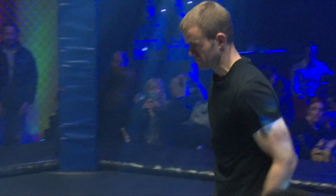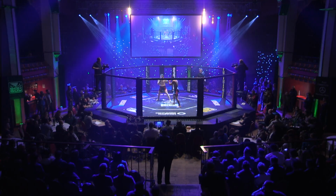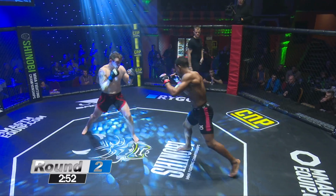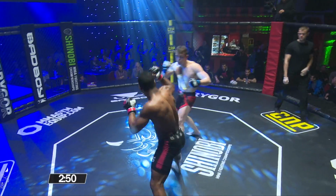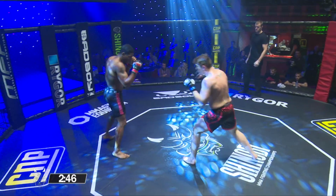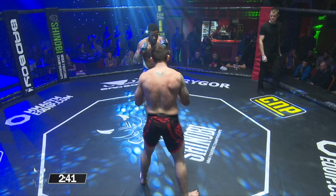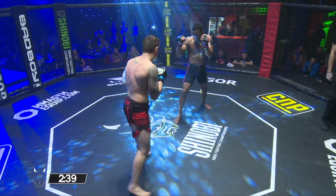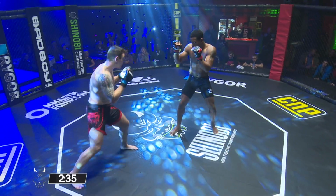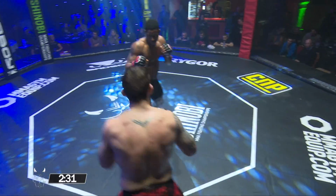So second round. Let's see if Stanton tries to keep this one standing now and use them hands. He got a bit of success in the first, looking to use that lead left. Banks not looking phased though, and dropping a couple of good leg kicks himself. Happy to stand with the pro boxer, isn't he, Ian? Yeah, looks very, very comfortable.